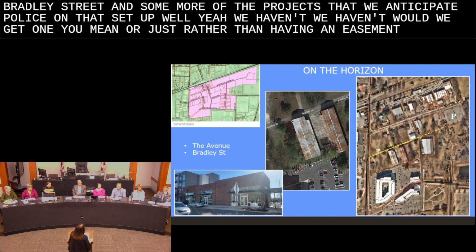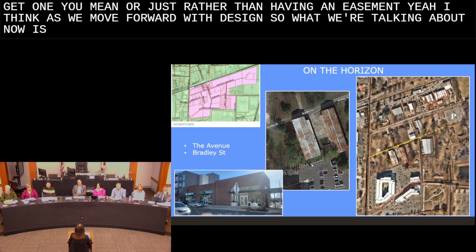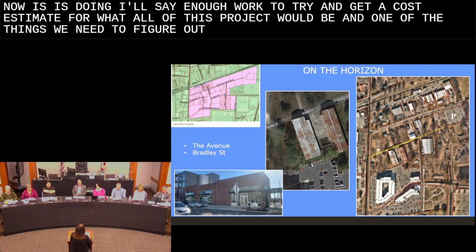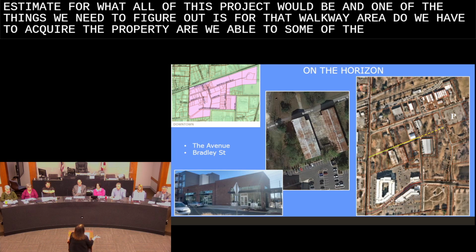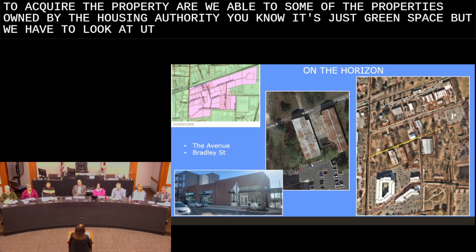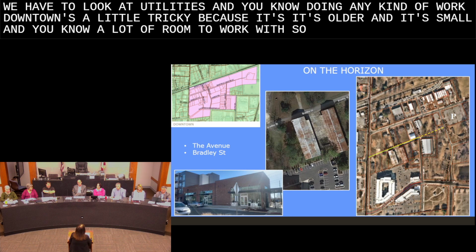Yeah, I think as we move forward with design, what we're talking about now is doing enough work to try and get a cost estimate for what all of this project would be. One of the things we need to figure out is for that walkway area, do we have to acquire the property? Some of the property is owned by the housing authority, it's just green space. But we have to look at utilities, and doing any kind of work downtown's a little tricky because it's older and it's small, and there's not a lot of room to work with. So we've got to figure those things out.